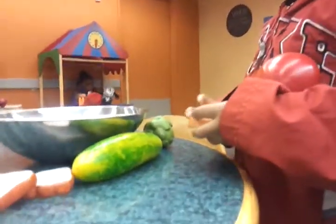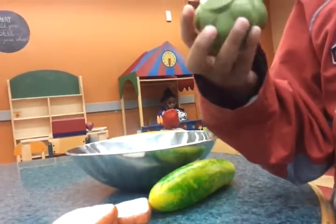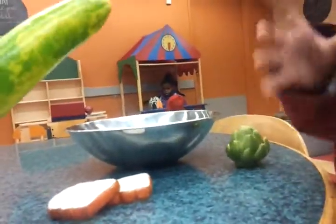You got some food? What do you got there? It's an artichoke. An artichoke. You dip it into butter. What's this right here? I don't know. That's a cucumber. And what's this right here? Bread. What's that in the middle?